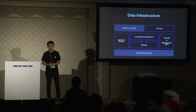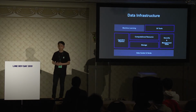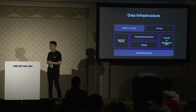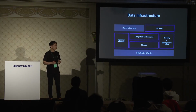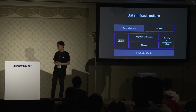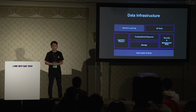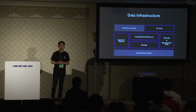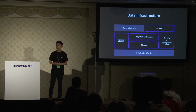On the left side is the ingestion pipeline. It has two main components, a batch pipeline and a streaming pipeline. We use Sqoop for the batch pipeline and Kafka and Flink for the streaming pipeline. On the right side are security and management tools. The platform uses LDAP, Kerberos, and Ranger for authentication, authorization, and auditing.